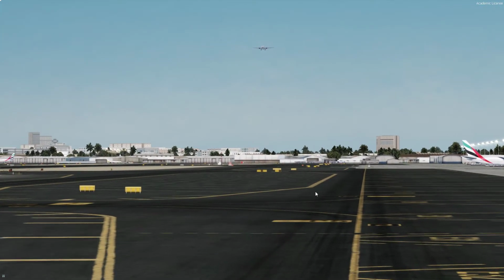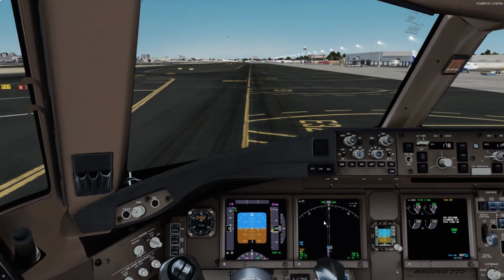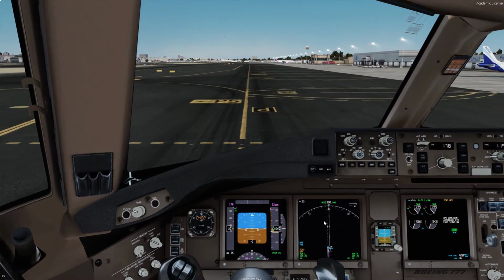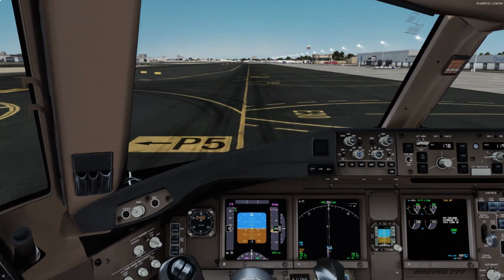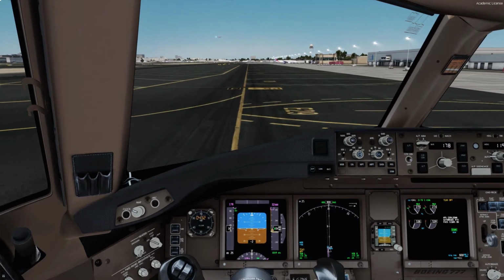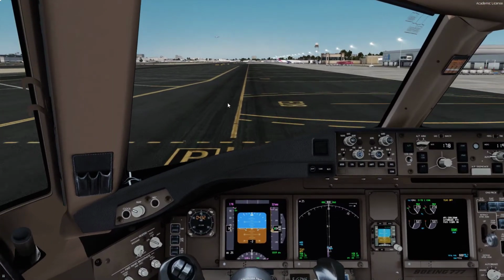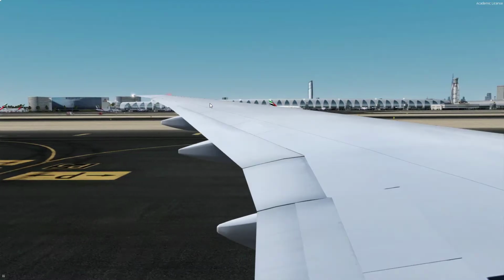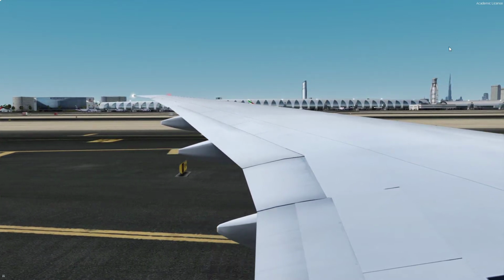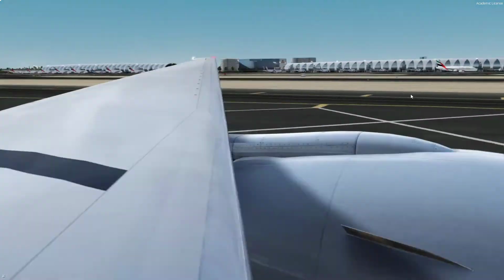Looks like a 777, or it's a twin jet aircraft though. Actually, no, we're not. We're going to cross via Papa 4, so we can go to November 4 and then straight onto runway 12 right, actually. That sounds like a better taxi. So pretty much not going on November now. We've got the Burj Khalifa, that was the tallest building in the world, just there.